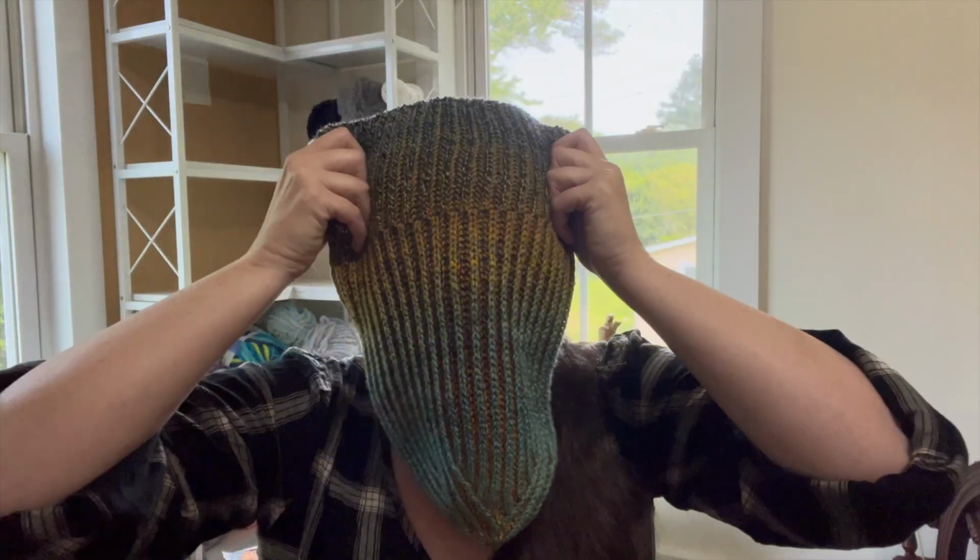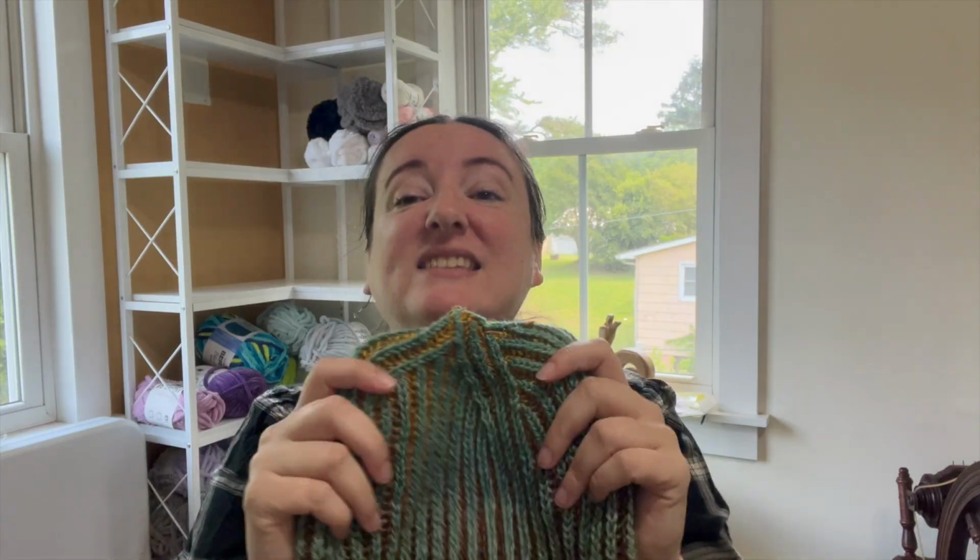So, if you make the hat, ignore the blocking instructions and just leave it alone. Just give it maybe a little tug, or give it a little spritz and a tug to straighten out your stitches. You could probably do a steam block, but oh my gosh, guys, the fabric's gorgeous, but it doesn't fit anymore.